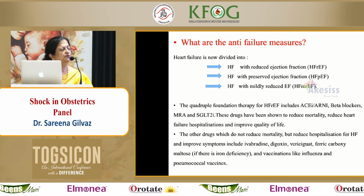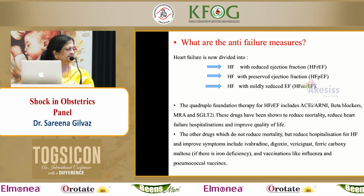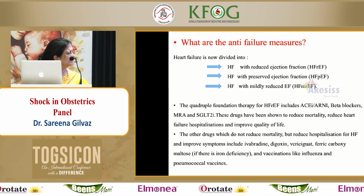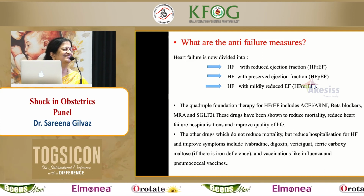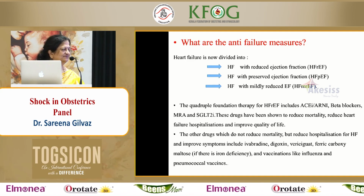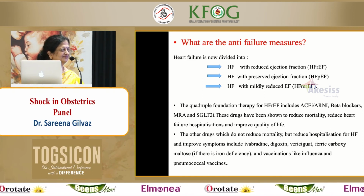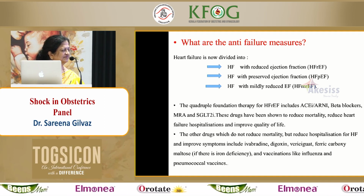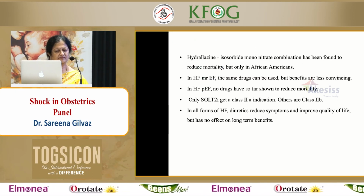So what are your anti-failure measures today? What should we know as an obstetrician? No, I think this is different because when we are talking of mitral stenosis, the left ventricle is normal. So whatever we are talking about in heart failure is irrelevant, due to heart failure when there is a myocardial dysfunction, whereas here it is only mitral stenosis. In mitral stenosis, the only things that will work are to reduce the heart rate by giving beta blockers, reduce the preload by giving a diuretic, and then open up the valve. None of these other things are going to help in mitral stenosis.